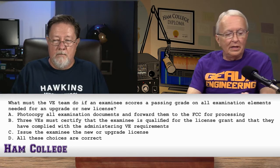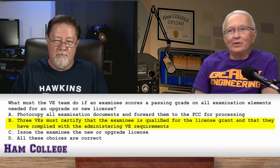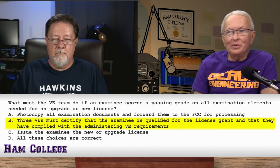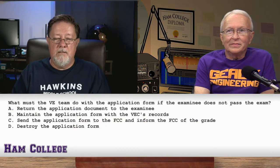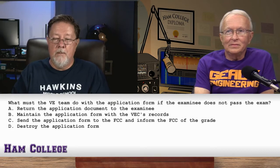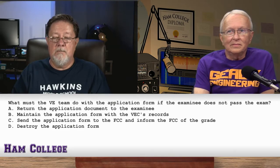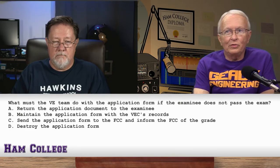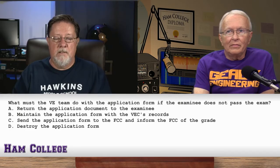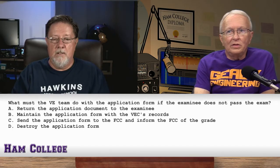And I'll agree with you that it's B, and so does everyone in the chat room. Then you were correct. It is B. 3 VEs must certify the examinee is qualified. What must the VE team do with the application form if the examinee does not pass the exam? A, return the application document to the examinee. B, maintain the application form with the VEC's record. C, send the application form to the FCC and inform the FCC of the grade. Or D, destroy the application form.